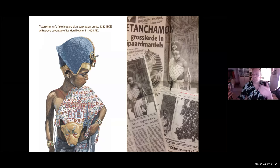So this is actually a bit confusing, because on the right you can see the illustration which I did in 1995, which was published all over the world. In fact, I did one that made it to the New York Times. And then a few years later, I got the chance to redo them, and that's what you can see on the left-hand side.